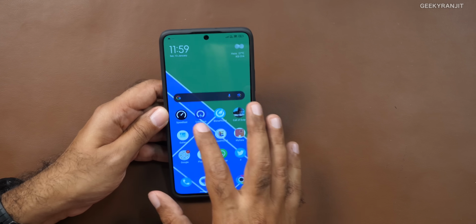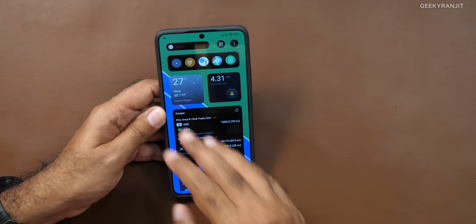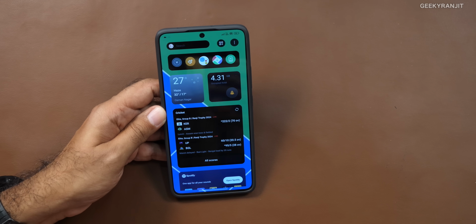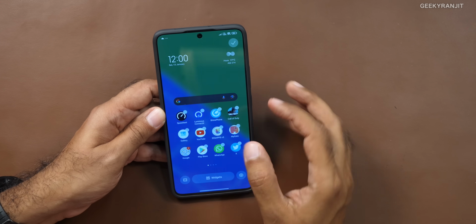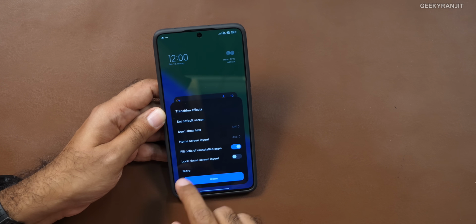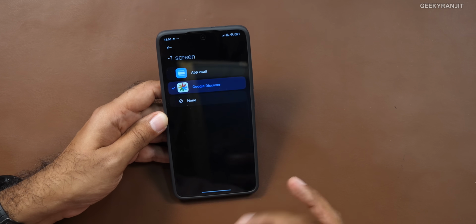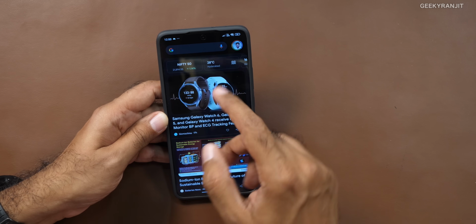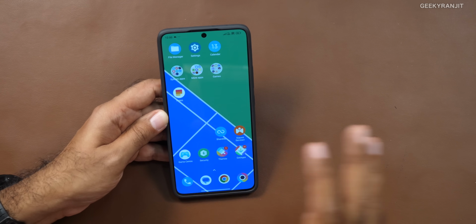One thing I noticed is that if you go to this left pane, this is something new that I have noticed. This is a different thing instead of the regular Google pane, but you can actually get that Google pane back if you just swipe like this. Go to the settings, go to more, and here is the app vault, and you can change it to the Google Discover. Now you will get your regular Google stuff over here. So that way I would say it's clean.